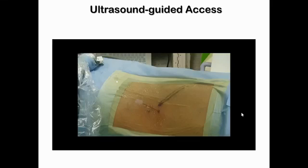And mind you, the entire operation cannot be easily done with ultrasound, although some Chinese people claim that they do this. Most of us will switch to fluoro after this point and pass the guide wire under fluoroscopic guidance, and then the dilatation is done under fluoroscopic guidance.